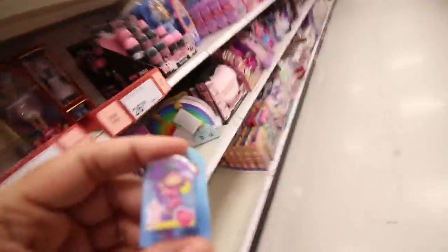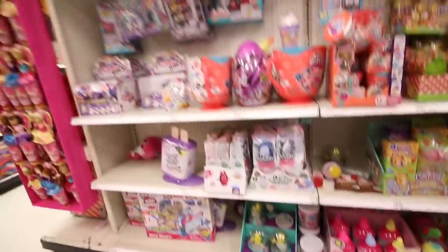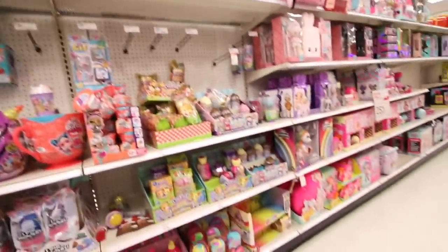Next we have this little guy. I'm out of breath. Okay, we're gonna go this way. I don't even know where these are. I came real quick to see if they have mini brands. But I don't see these guys.